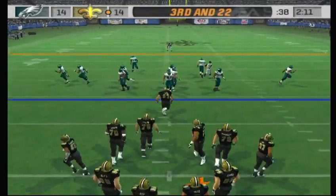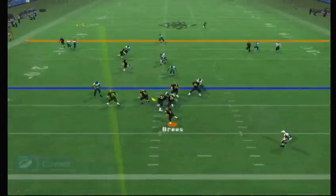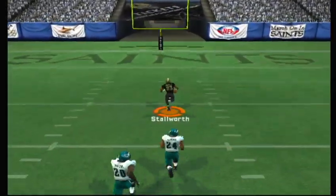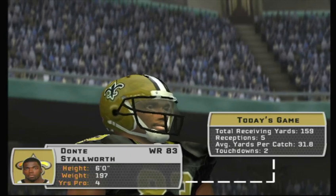After the sack, they'll be looking at 3rd and long here. The Eagles come out in a nickel package. Long throw. He made the catch. The 40. Receiver running and breaks free. The 20. The 10. Dives. Touchdown.